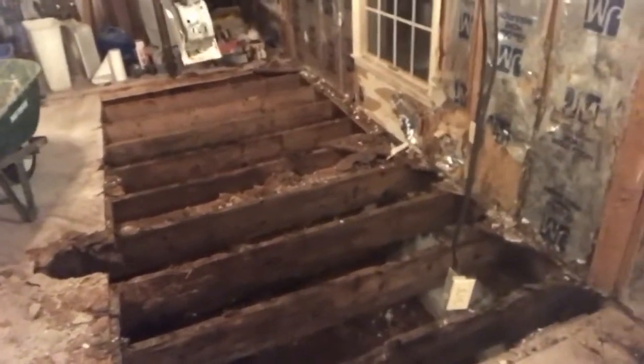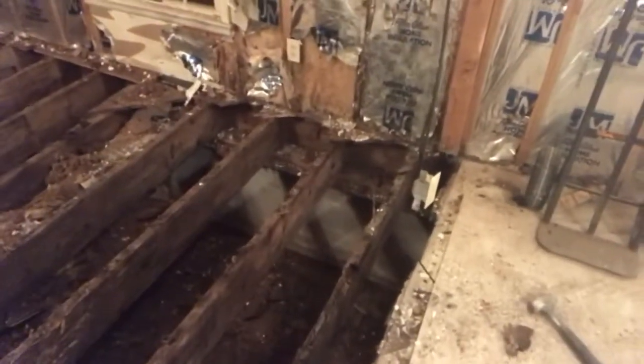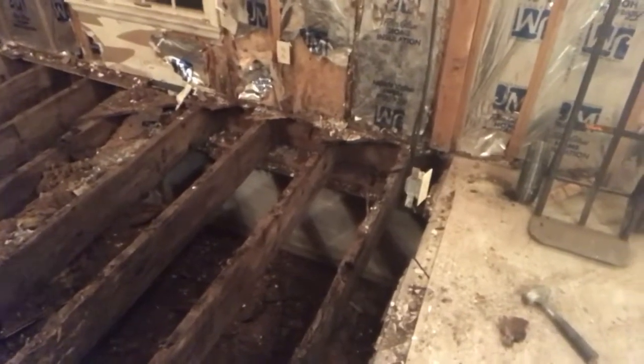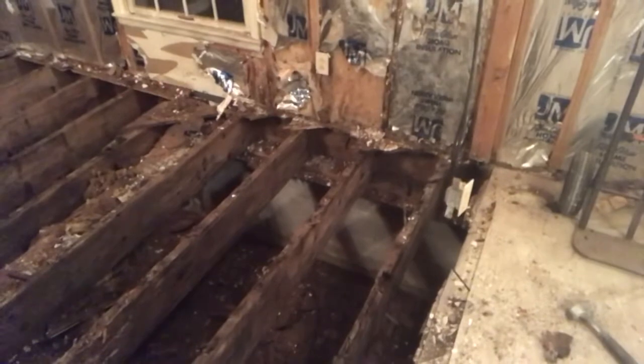Let me show you where we're finishing up this evening. So you can see I got about half of the dining room floor out, a little less than a half. You can see a hole in the floor there where I fell through unexpectedly. That was exciting. There are a few floor joists that are going to have to be replaced here. Maybe 1, 2, 3, 4, 5, probably 6 floor joists.